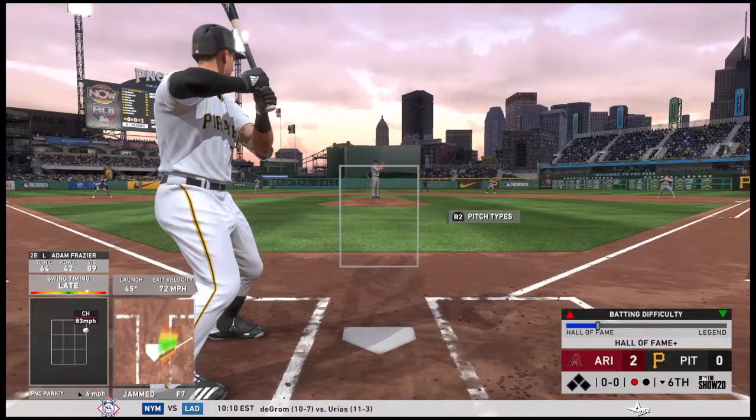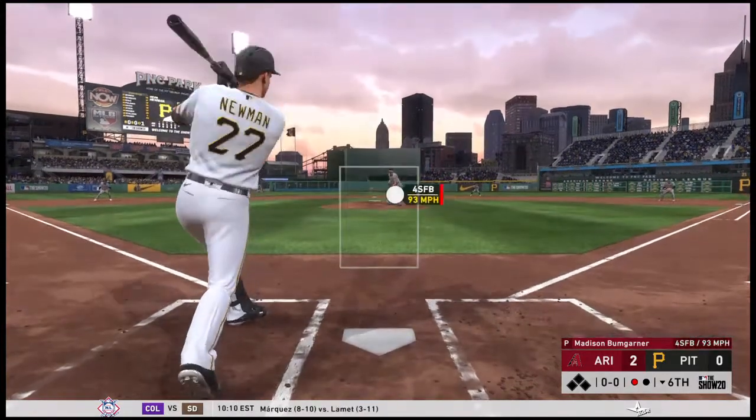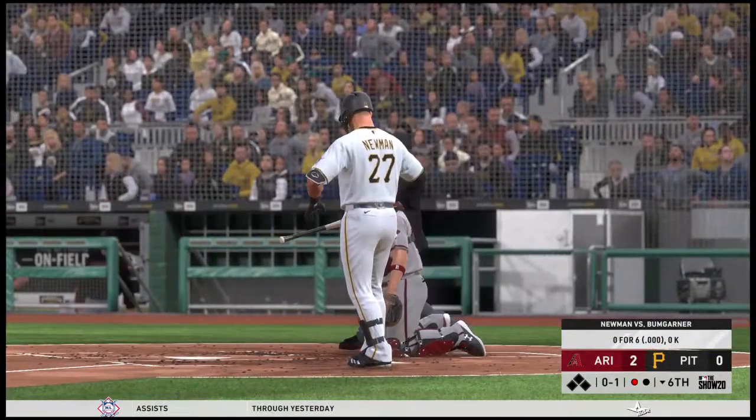Yeah, I don't mind him trying to drive the ball in the air, but he can't collapse the backside, and that's exactly what he did in his last at-bat. Look for him to stay a little taller and keep that upper half a little bit more over him.